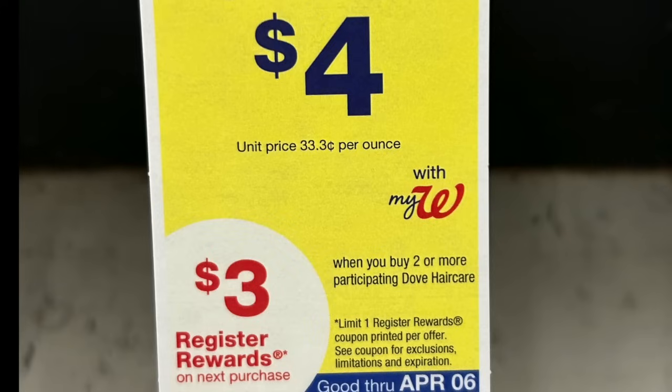And here's the tag, guys. $3 register reward when you buy 2 participating Dove hair products. And these are the digital coupons that you're going to load.